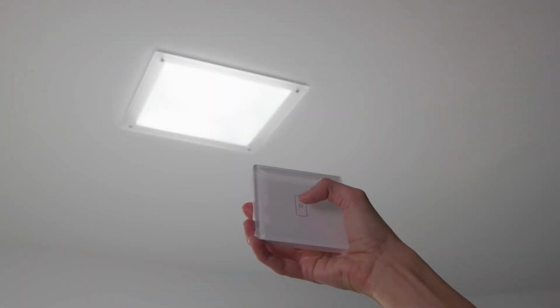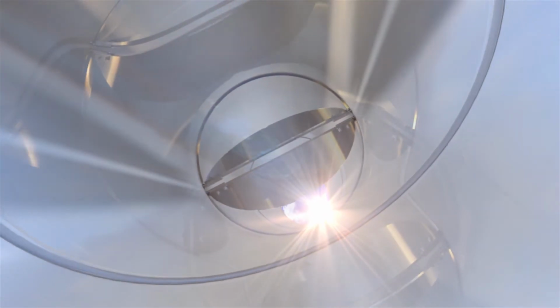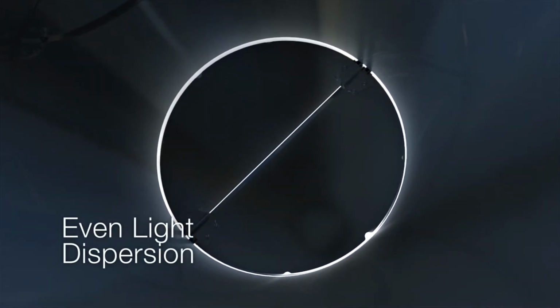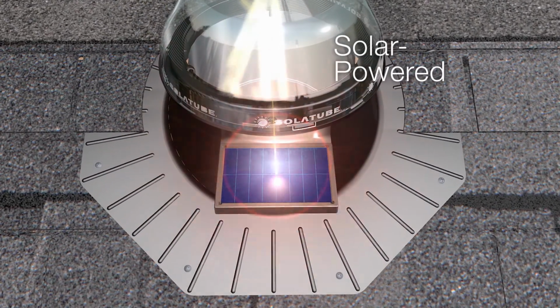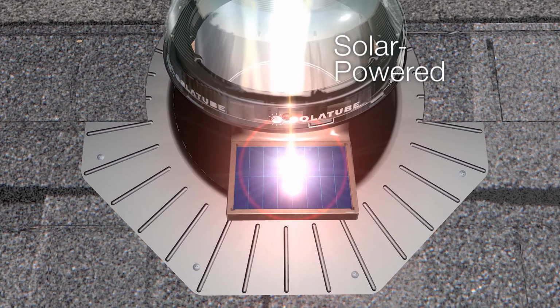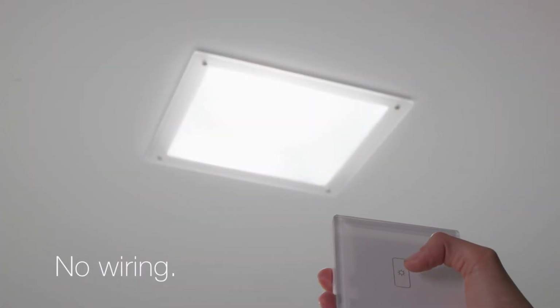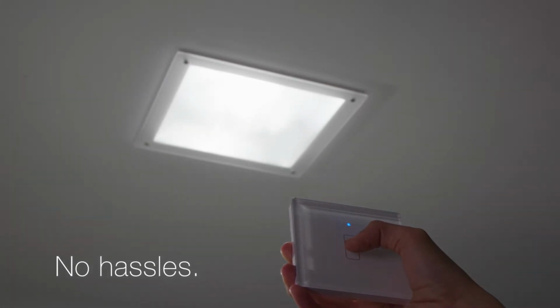Bright, dark, and everything in between. The simple remote controls the level of dimming, opening and closing the patented butterfly baffle from completely light down to almost totally dark, always with even light dispersion. And the whole system is powered by the sun, with a solar panel that recharges the dimmer's motor throughout the day. Installation and operation are so easy. No wiring, no electricians, no batteries, no hassles.